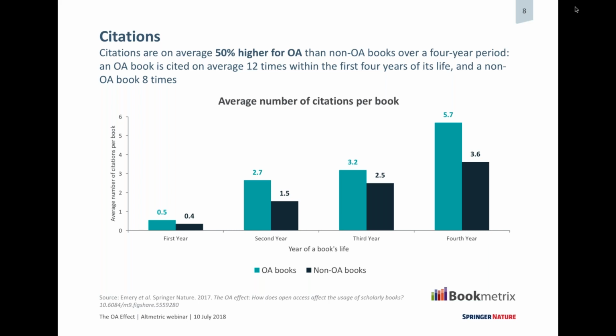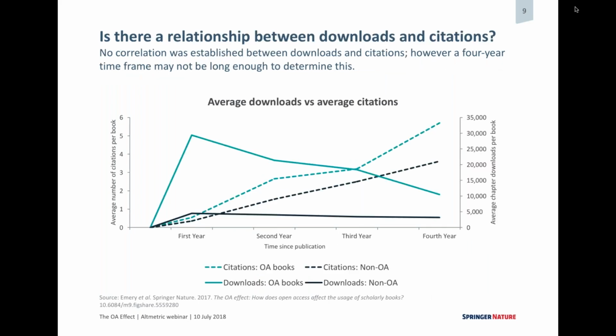OA books, again, are a little bit more extreme, and you can see a sharper growth in citations between the 1st and 2nd year, compared with the 2nd and 3rd year, where the number of citations holds steady, more or less. Again, non-OA books are a little bit steadier here, and they show a steady rate of growth year on year.